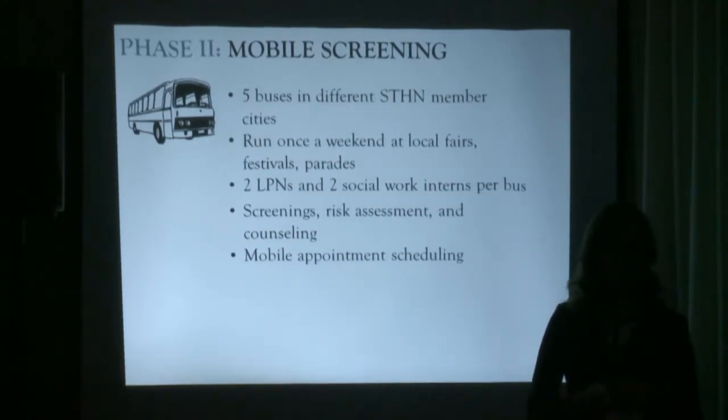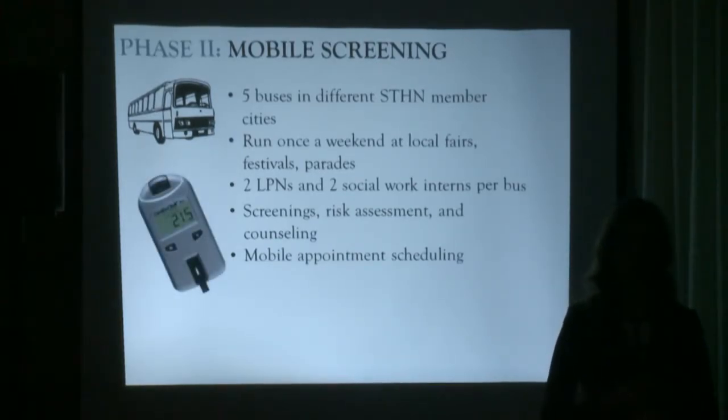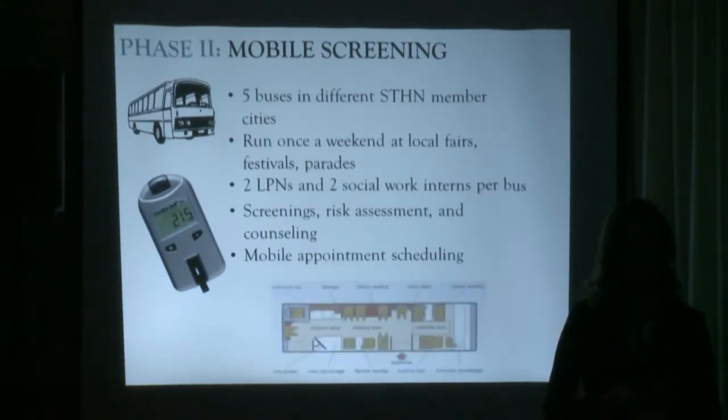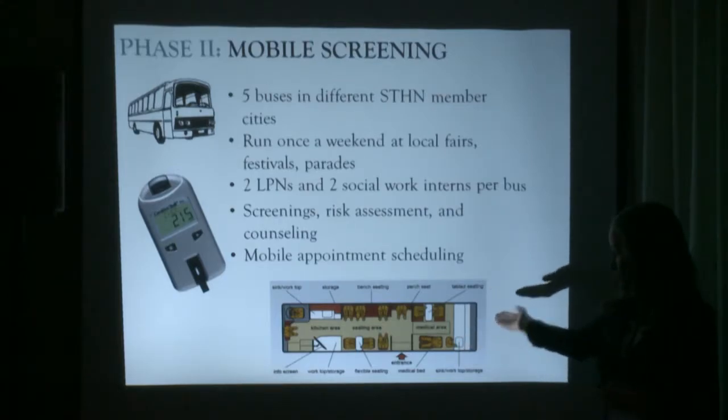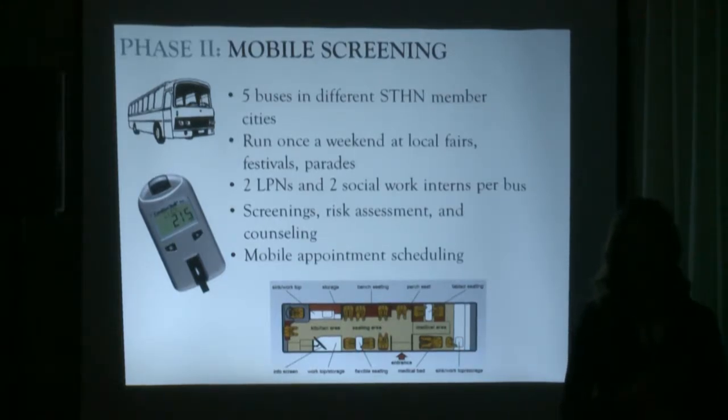Each bus will be staffed by 2 LPNs and 2 social worker interns who will provide screenings using a handheld cardio check and blood pressure device. They'll provide risk assessment and counseling. This is a sample layout of the bus. The patient will enter. There will be a private medical screening area where such education and counseling will be given privately. There's a sample education material in your provided materials on your iPad for cholesterol, for an example.